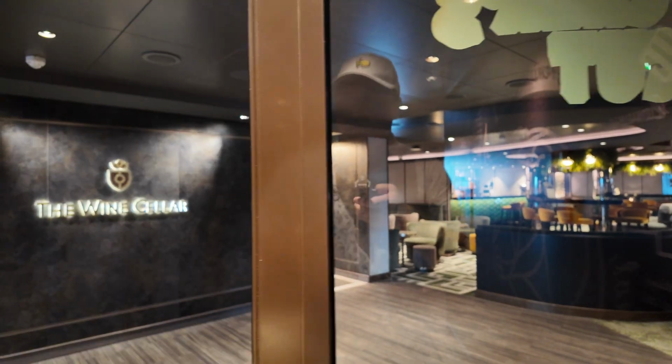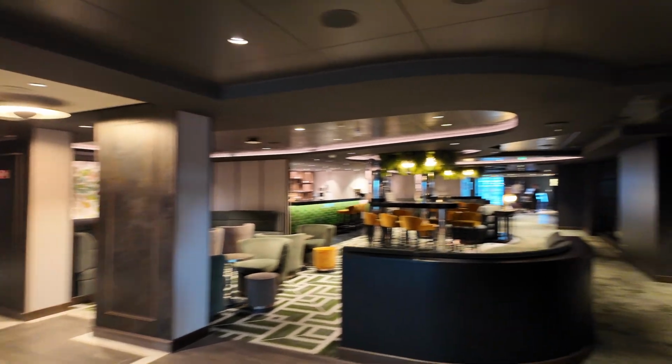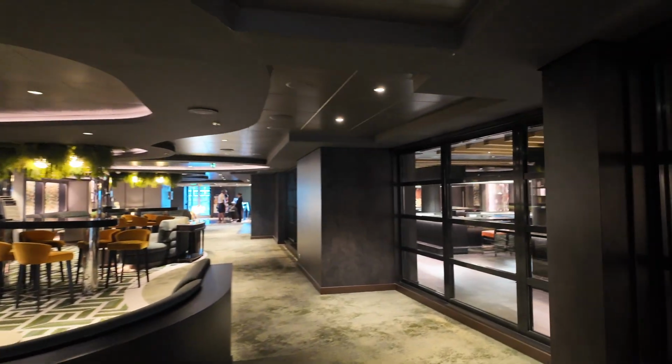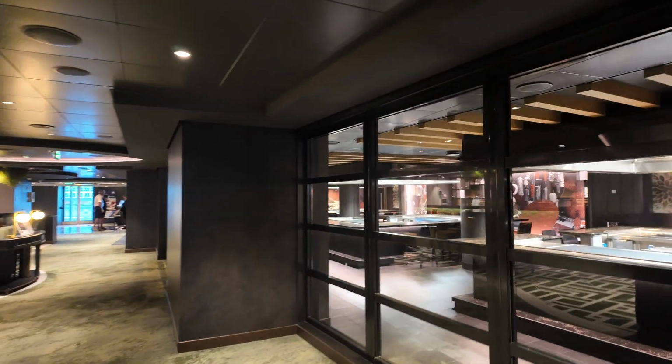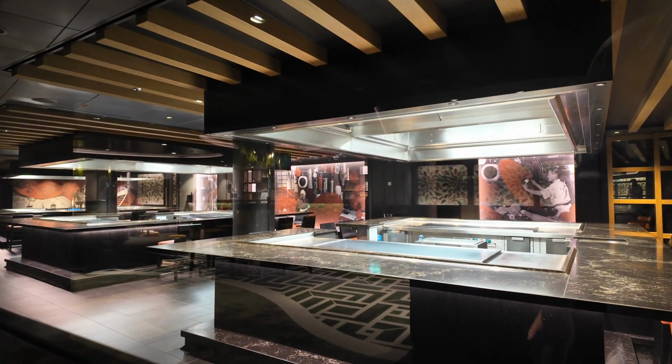And then exiting Butcher's Cut, you're going to find the wine cellar over here to the left, the cocktail bar, as well as Kaito Teppanyaki. So they do have a teppanyaki restaurant on board, similar to Benihana on land. Very slick looking restaurant.